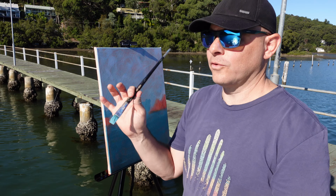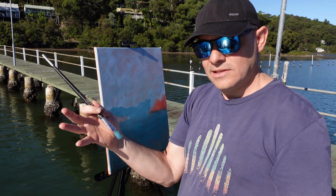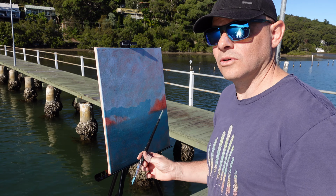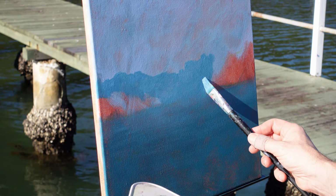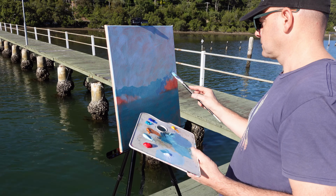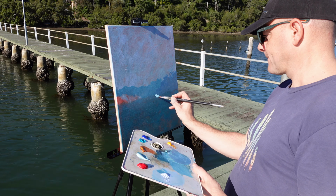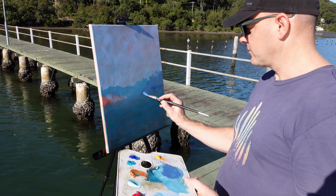With artwork, the further something is away, the lighter it is. So to create that depth, the closer something is to you, that has the highest contrast. So the mountains in the distance are quite light. Let's just use that. So I'm going to do the next layer and bring the boat in the front. Just trying to create a deeper colour, just a little bit more depth in this one. I don't think there's enough there.